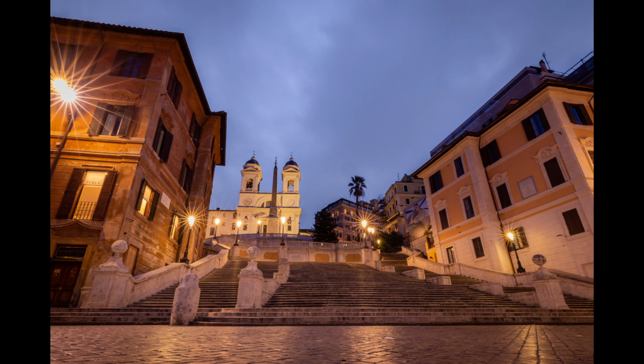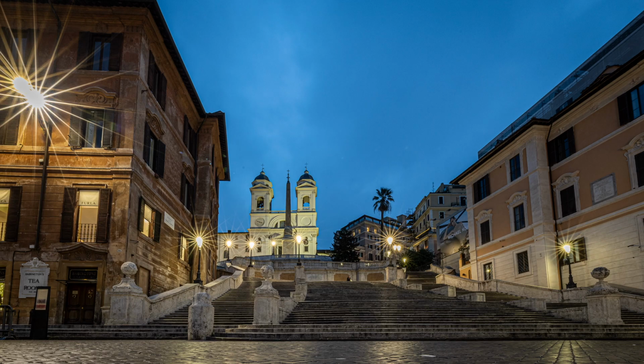And in one, I left the perspective in place that the wide-angle lens gives you with all the walls closing in at the top. And then I took another picture where I had sort of given myself enough room and I straightened up all of the walls. And so those were my two shots on the Spanish Steps.